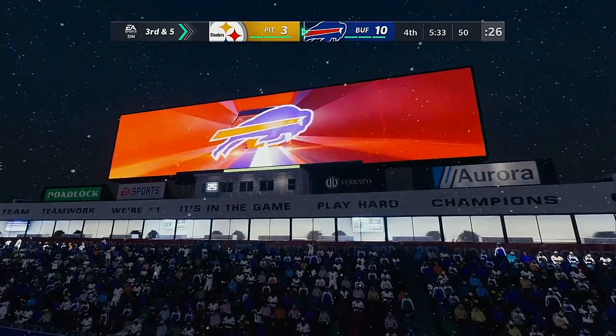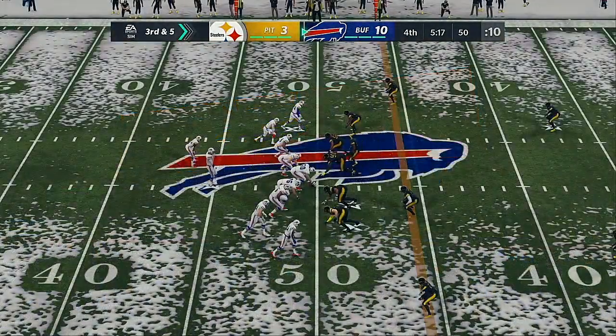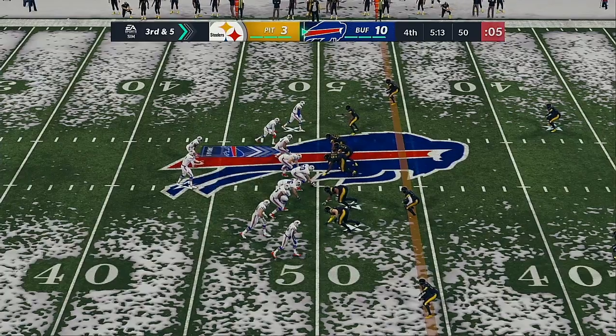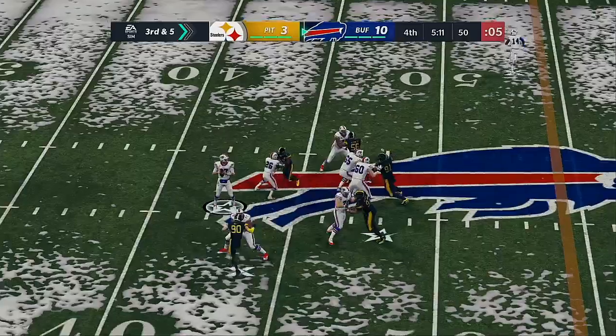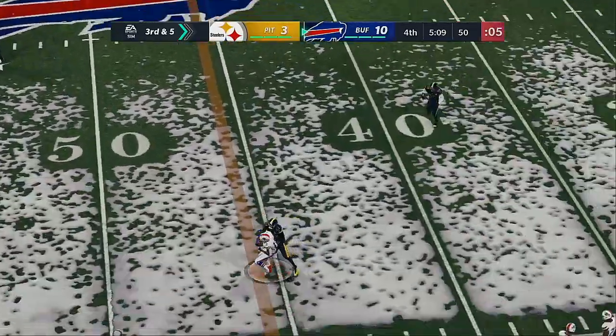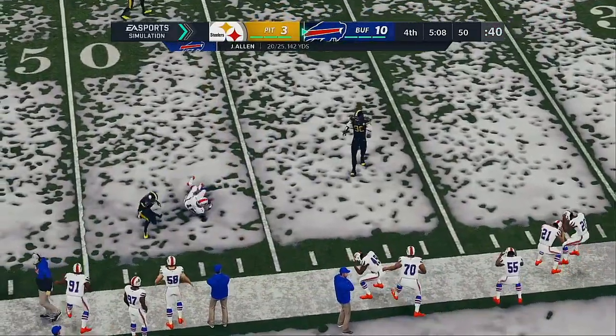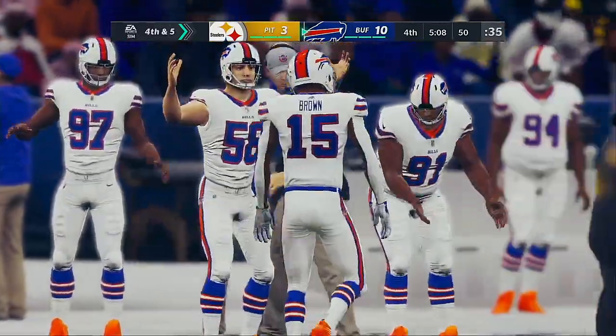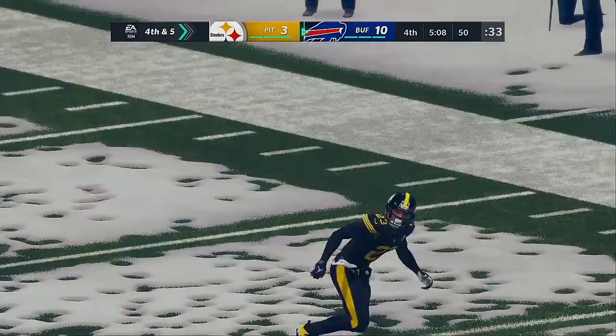The Bills on third down. They're right at about the league average, 40%, 4 for 10. This will be third and 5. And he will not be able to hang on through the contact. It's incomplete. The coverage strong, and now it's fourth down.